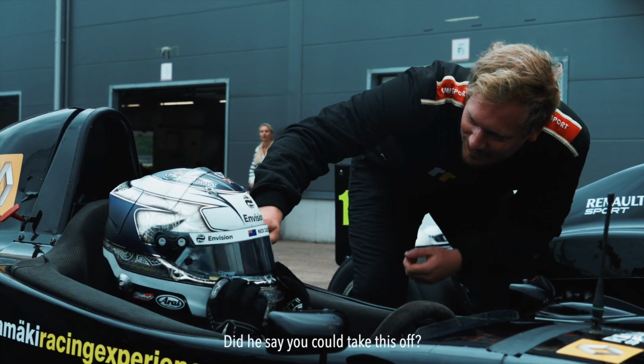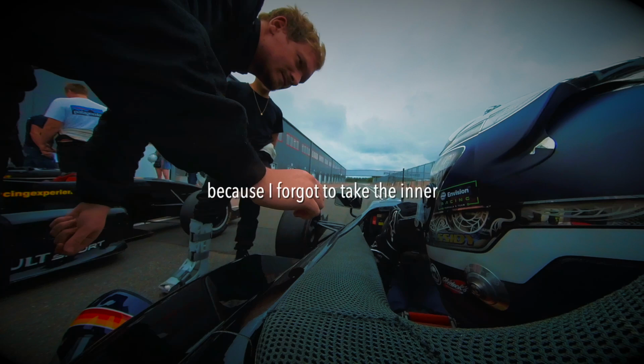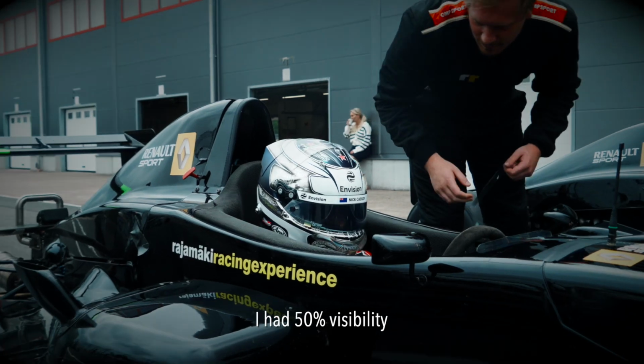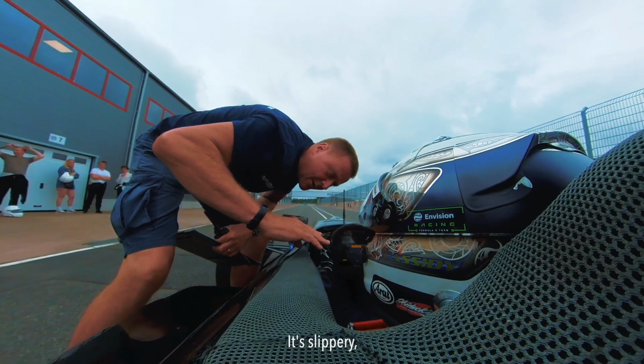Did he say you could take this off? Oh shit. I couldn't see anything because I forgot to take the inner protection film out, which meant I had 50% visibility for the whole day. It's raining down at the end of the straight. It's slippery. Take it easy.